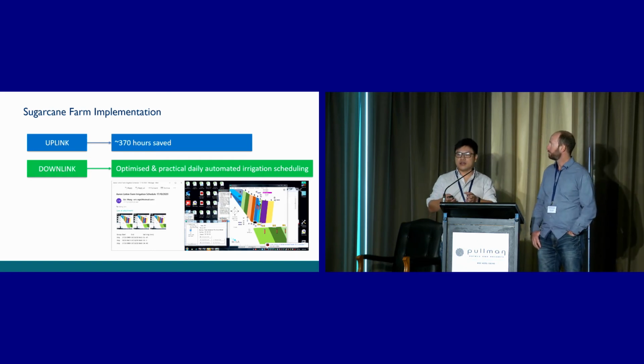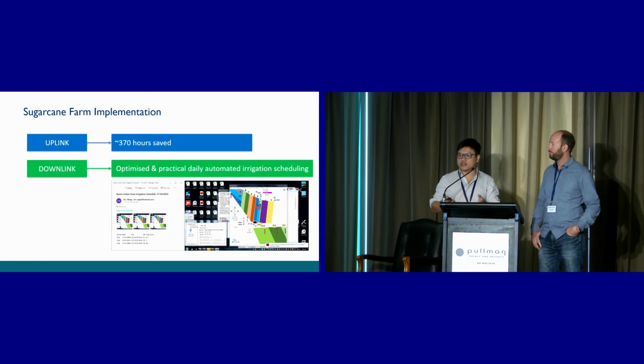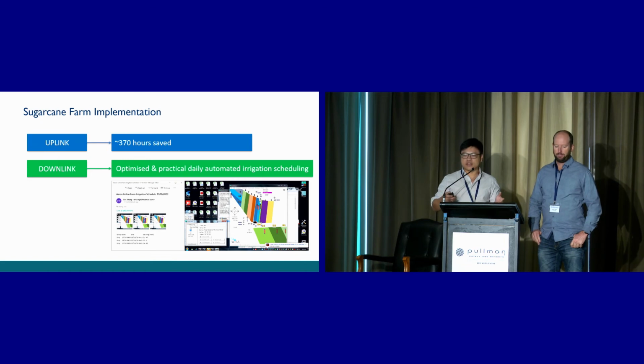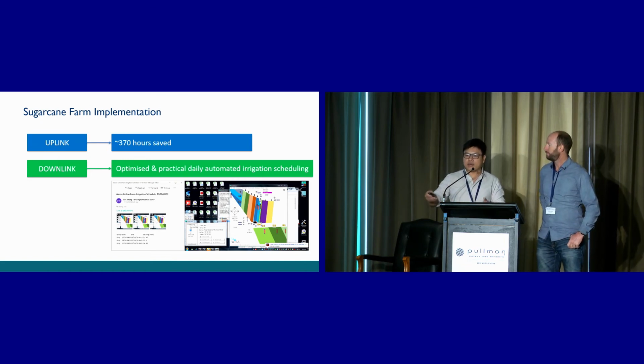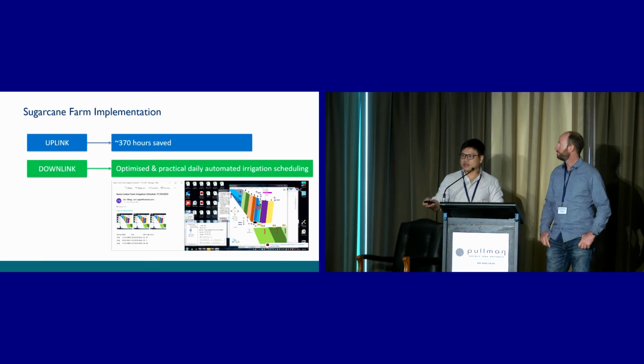So now it's not a fully autonomous situation, it's kind of a semi-autonomous situation. Every morning, Aaron will receive an email that tells him this is today's irrigation schedule, and if he agrees with that, he just lets it go, and then the irrigation will happen automatically. If he needs some changes, he can still log on to the platform and change the irrigation schedule. And there's also a screencast and screenshot that shows that the irrigation is actually applied on the platform automatically.